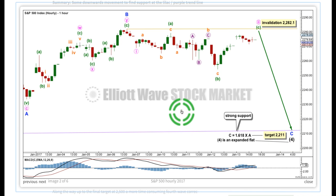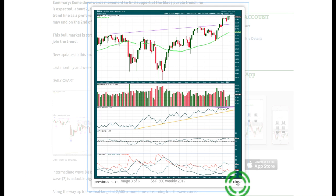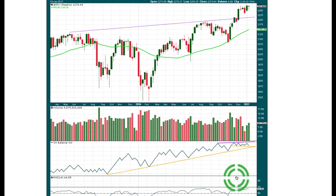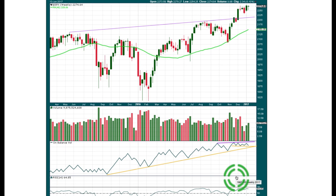Let's have a look at some classic analysis at the weekly chart level, and let's make that quite a lot bigger and see if there's any support for that Elliott wave count. We have this week closing with a long-legged doji. This looks like a dragonfly doji. It's come with some increase in volume, and the balance of volume for the week is down. So this dragonfly doji looks really typically corrective.